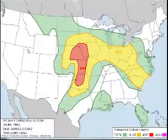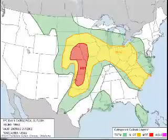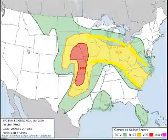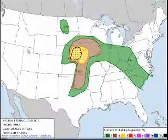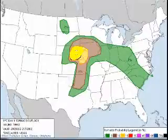Right now, a moderate risk has been issued across eastern Nebraska, western Iowa, and down into eastern Kansas and Oklahoma. You can see this whole area outlined for a moderate risk of storms, and we have a slight risk that extends all the way out to the east coast along the front. For today's tornado risk, the main risk is going to be across eastern Nebraska, and you can see the hatched area indicating where there could be some potentially large, damaging tornadoes.